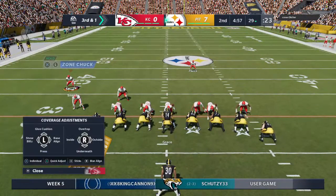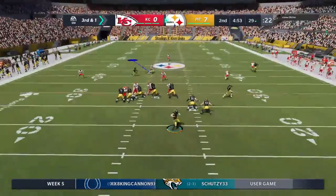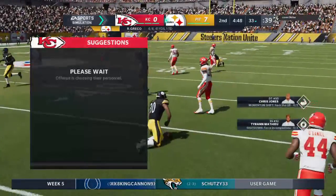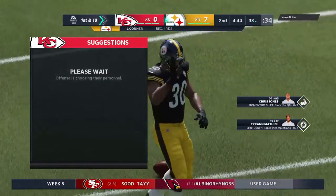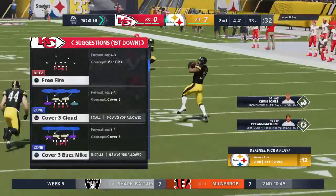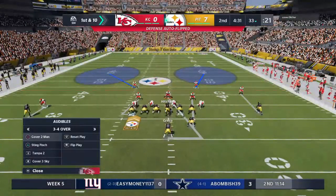Heavy set out there on 3rd and 1. Back to throw here. That's complete to his running back, Conner. And he will have the first down, but he winds up paying for it pretty good. A gain of 4 that time as the drive continues. 1st and 10 at the 33-yard line.